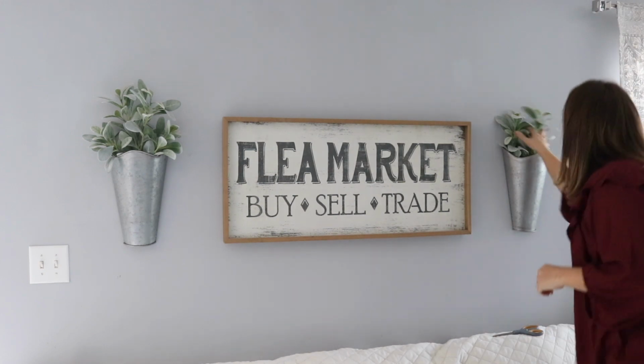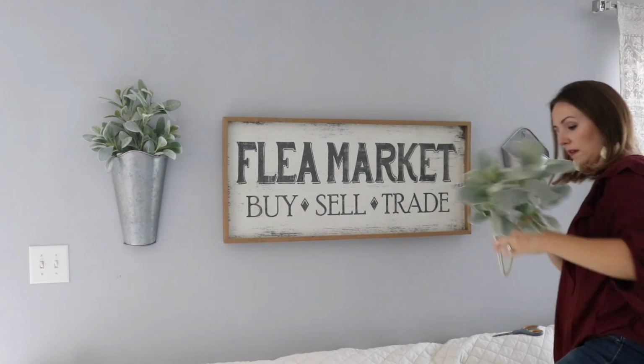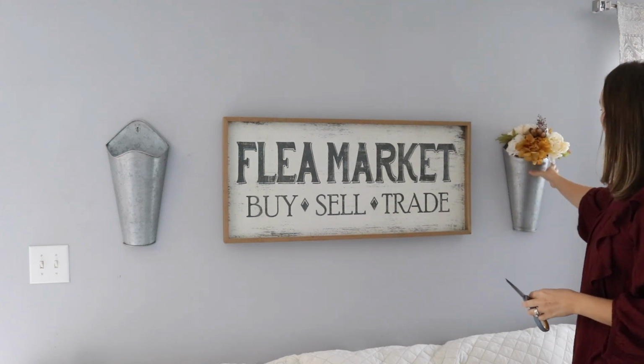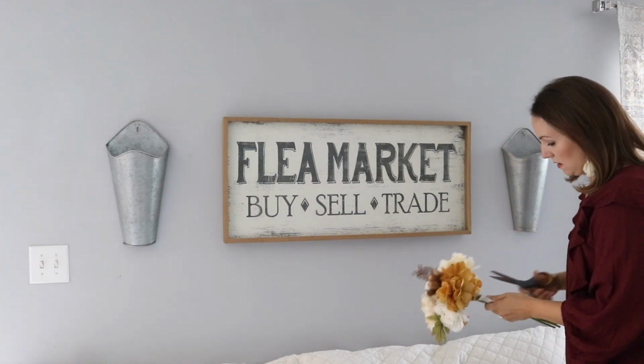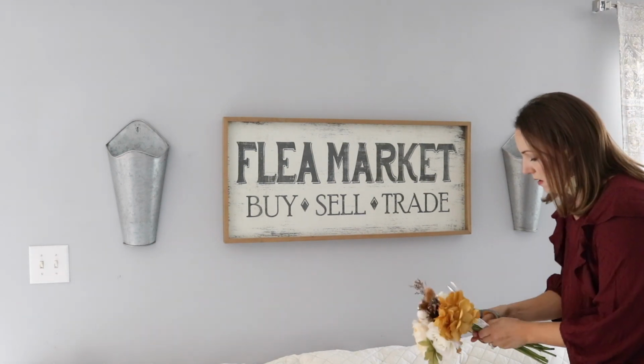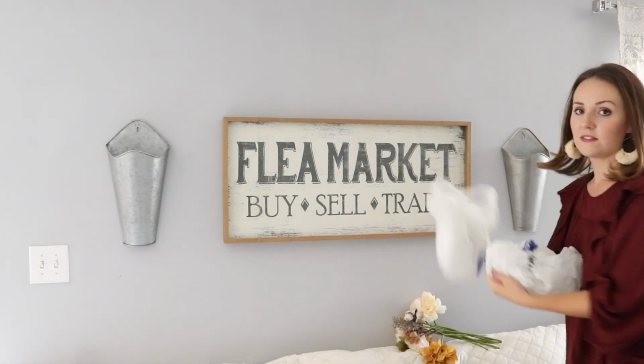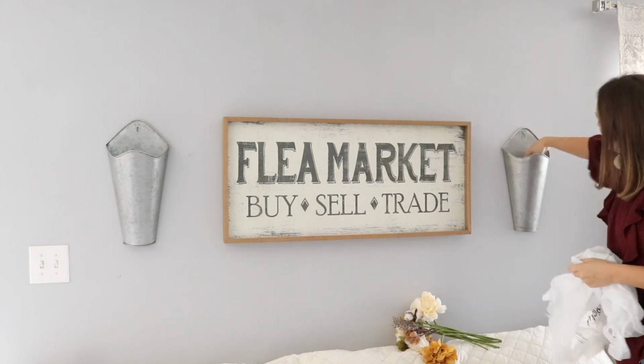So here are those galvanized vases. I'm not really sure what to call them, but they're from Hobby Lobby and they hang on the wall, and they had some very spring looking, I think you call it lamb's ear in it. And so I definitely wanted to switch those out to make it look more fall-like. And I wanted to show you that.